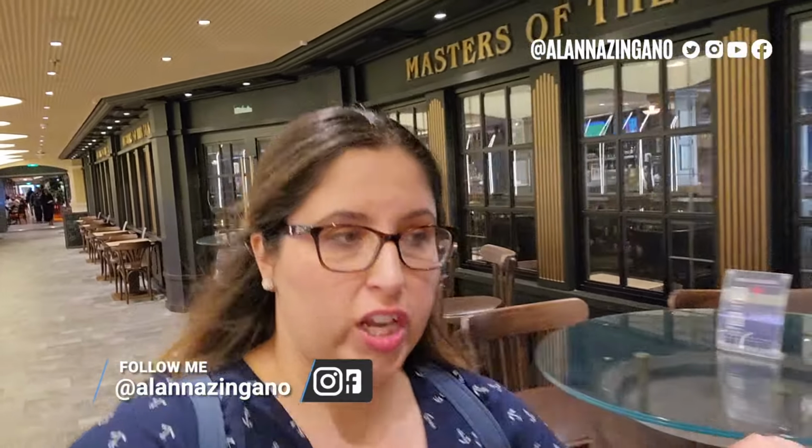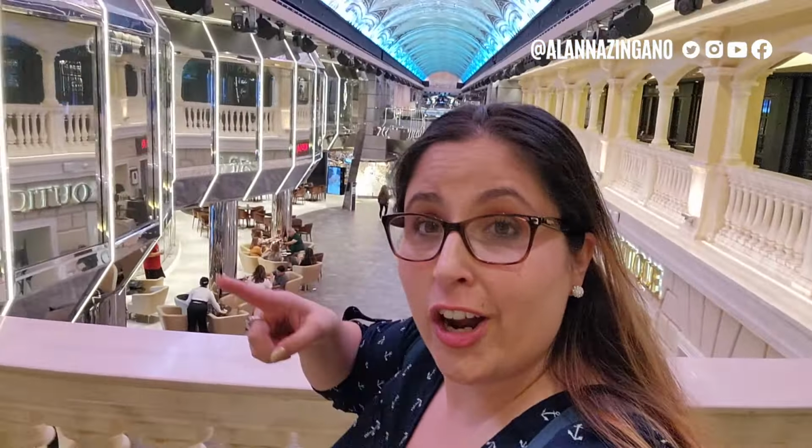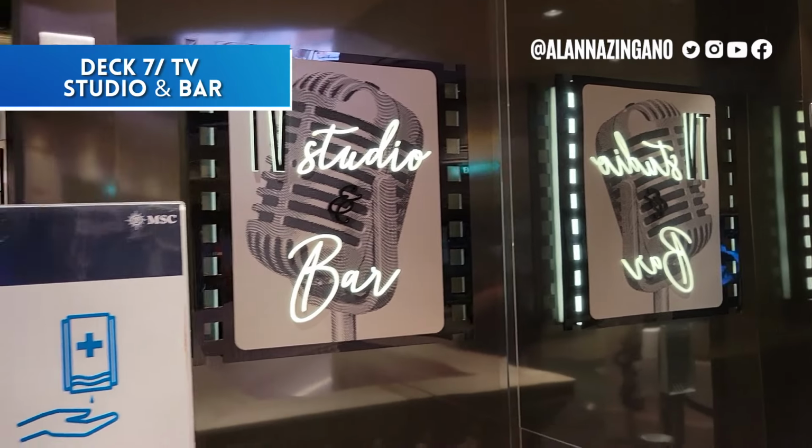Worth noting is that the Masters of the Sea also has some pub fare food specials. I'll post all of the menus from the entire ship, all the different venues up on my website where you can check that out. So if you wanted some pub fare like cheeseburgers, hot dogs, things like that, you can grab them here as well. And now we're gonna head on over to the other side here for Studio Bar. And this is where if you wanna belt it out in the evening for some karaoke, this is your spot.